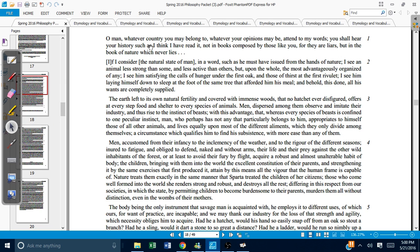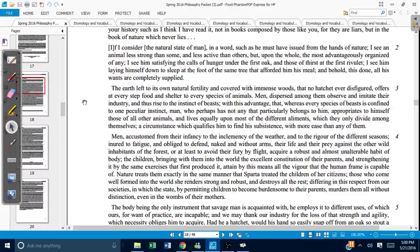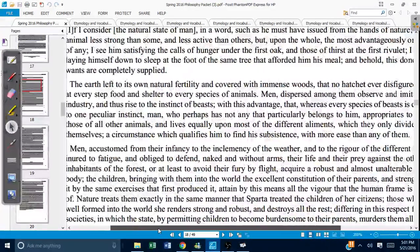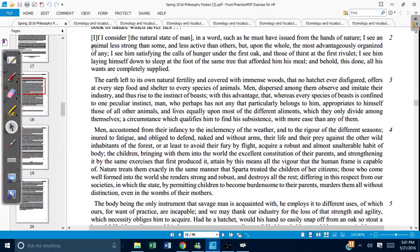So let's start with paragraph 2 here. I don't know if you guys can see it. I'll try to make it a little bit bigger. Is that too big? That might be too big. Yeah, let me make it a tiny bit smaller. Okay. Can you guys see this a little bit?